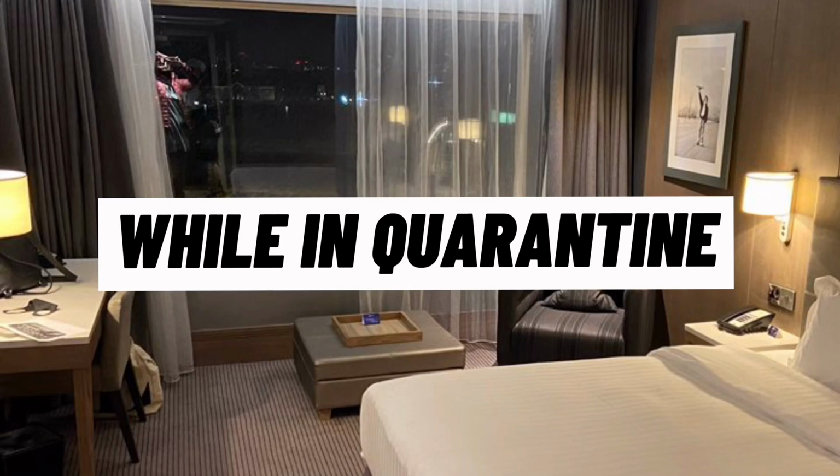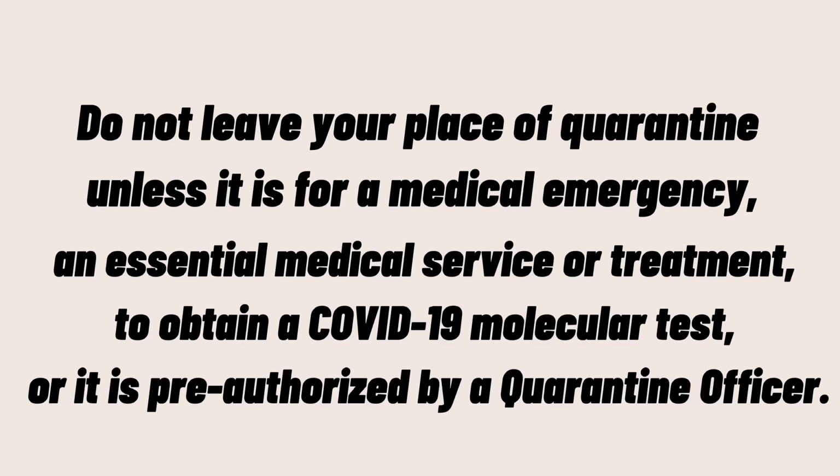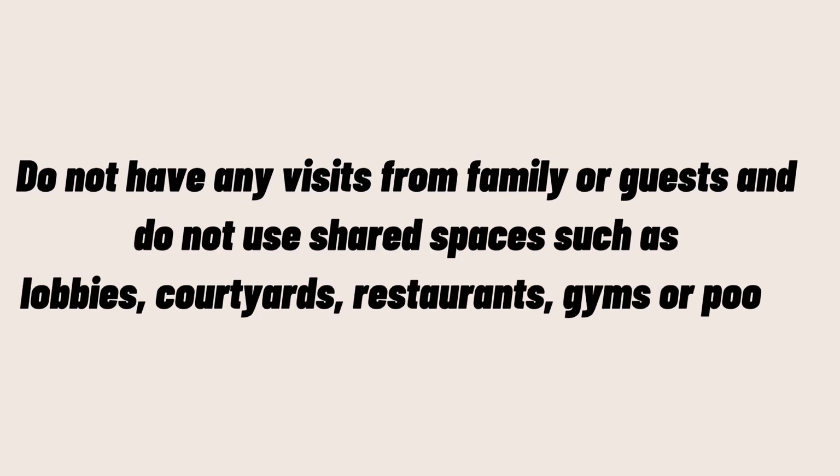Do not leave your place of quarantine unless it is for a medical emergency, an essential medical service or treatment, to obtain a COVID-19 molecular test, or it is pre-authorized by a quarantine officer. Also, use only private outdoor spaces, that is, a balcony. Do not have any visits from family or guests, and do not use shared spaces such as lobbies, courtyards, restaurants, gyms, or pools. Always expect calls, emails, and visits from the Government of Canada.